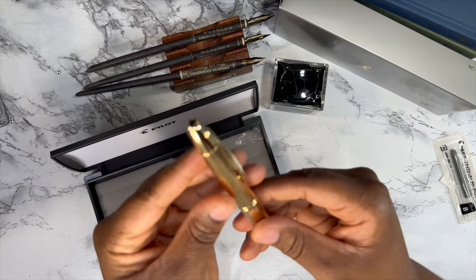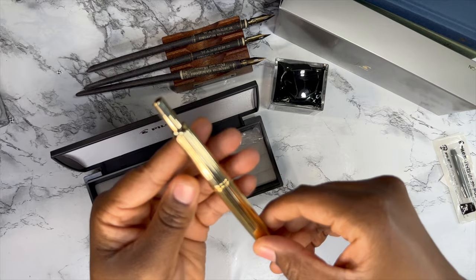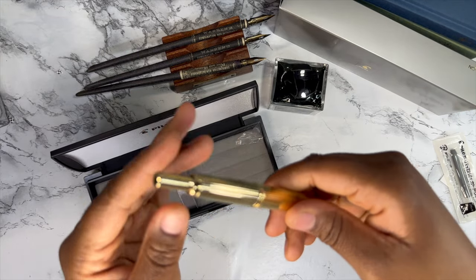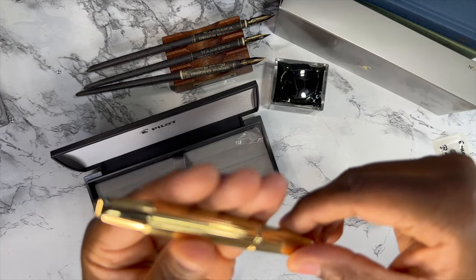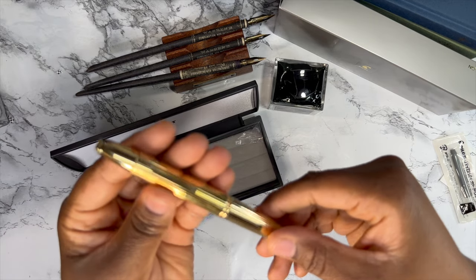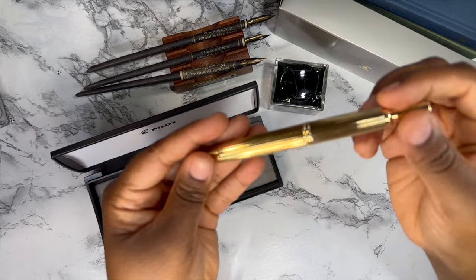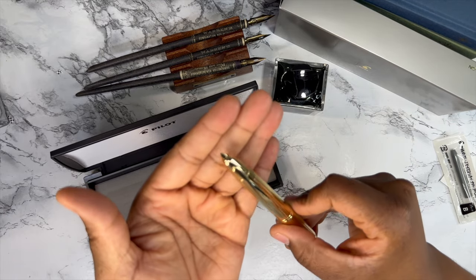I don't even want to get my fingerprints all over it. I'm not sure if you can see the engraving in here. Probably can't see it, but it has the Pilot Japan Itoya engraving. And I absolutely love it. And look at that, that nib is beautiful.